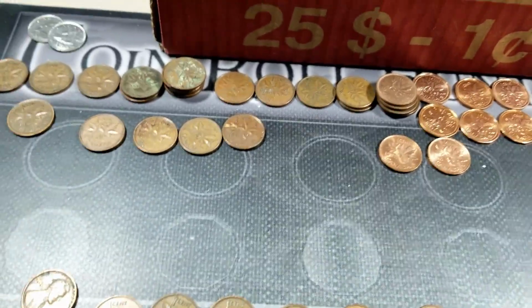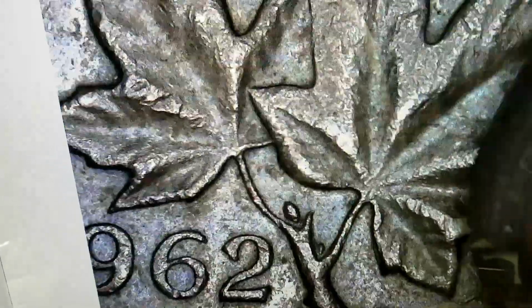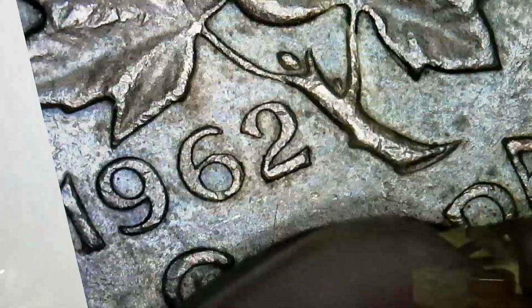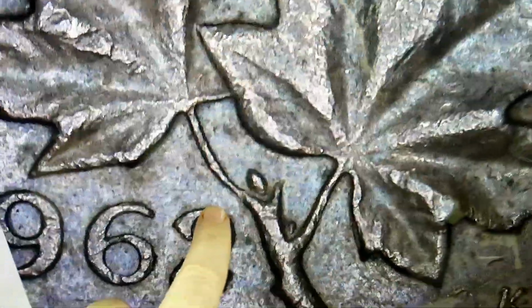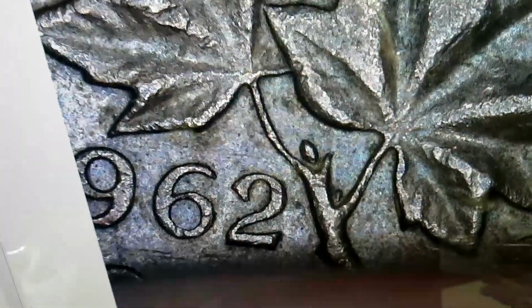So I'll throw that up here on the scope so you can see what I saw. And you can see that once the light hits it just right. Always seems to have a hard time showing these hanging 2s, or these hanging varieties here, but it is right. You can see it, it comes up here and then goes across there. So that is the hanging 2 variety.